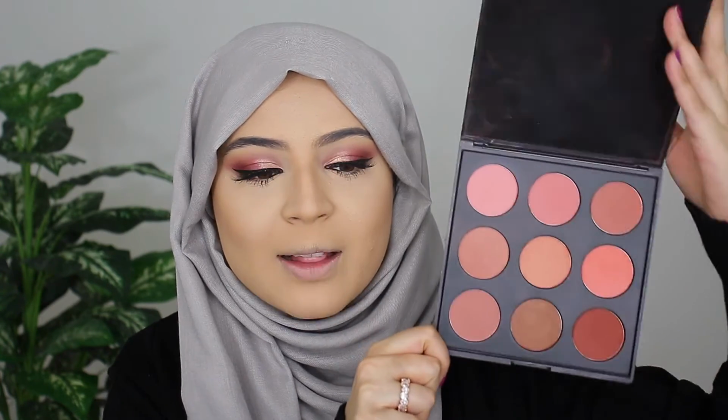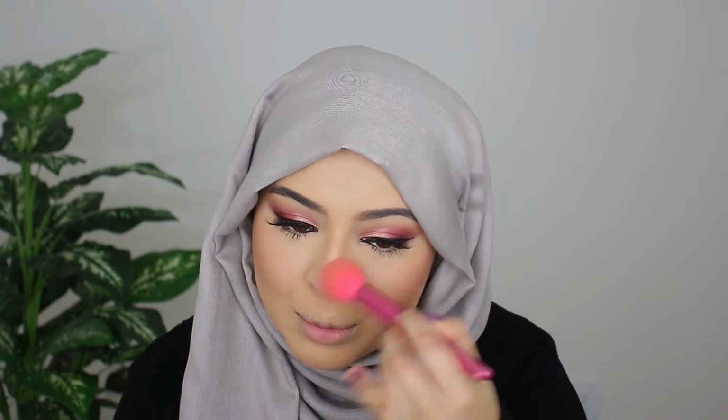Alright you guys, so that is pretty much it for contour. Now I'm going to go ahead in and apply some blush. For blush, I'm grabbing my Morphe 9N blush palette and I'm going to go ahead in with these two shades right here. I'm also going to take the tiniest bit of blush and just apply it on the... That's too much. Going in with some translucent setting powder and really trying to blend out the blush. I didn't like how I put way too much.